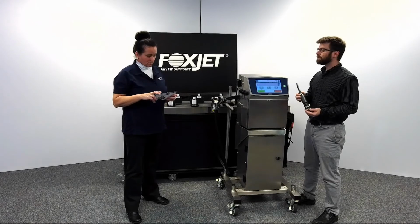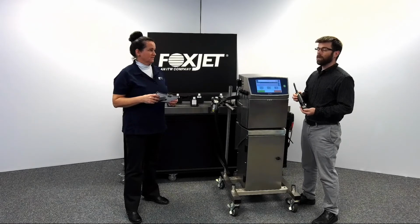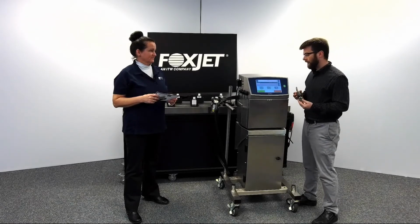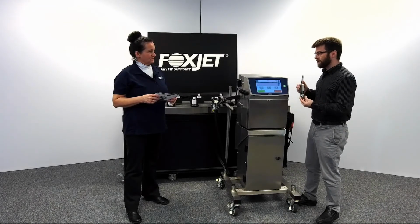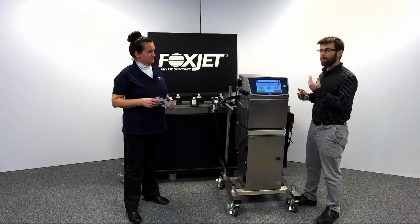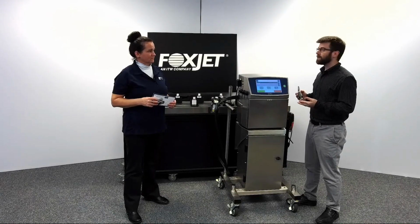This is a really relevant question. What happens if I forget to turn the printer off? Oh, we've got a great feature here. It's an auto power down feature that lets us set a time interval for the printer to turn off if it sits idle too long. Whether the jet is running or not, the printer will go through a proper shutdown and then a full power off, even if somebody forgets to turn it off.